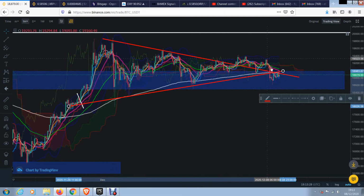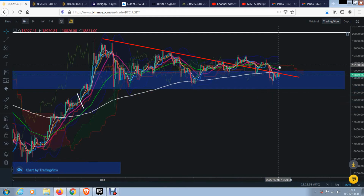And also what generally happens is the longer it takes for you to break out of a wedge, the more likely it is that whatever move is going to be weak. So what we got is we got ourselves broken out of here towards the very end of that wedge, and it was pretty weak, and now it's breaking down, which is not uncommon for that kind of formation.